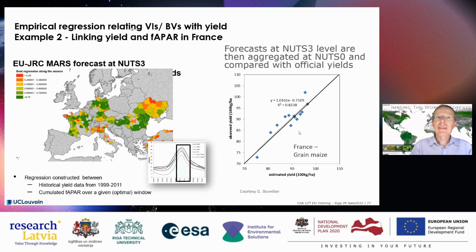Therefore, we can say that national scale is easy. NUTS 2, it's still quite feasible. NUTS 3 is challenging, and parcel level is underdeveloped.